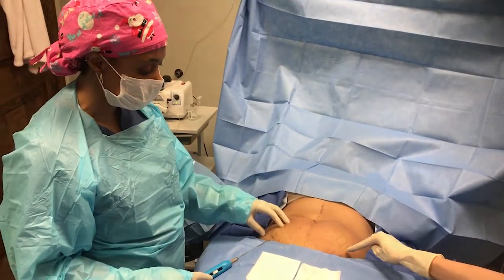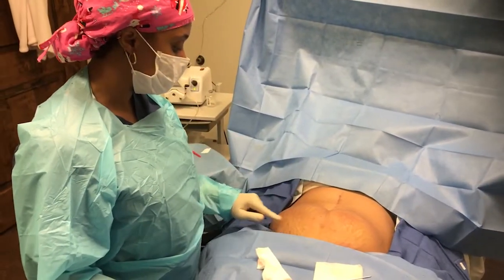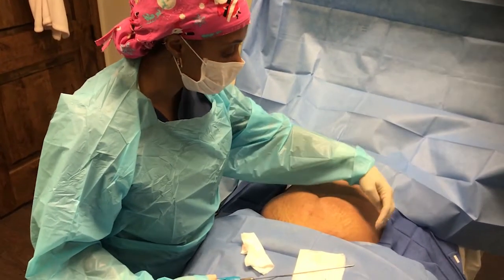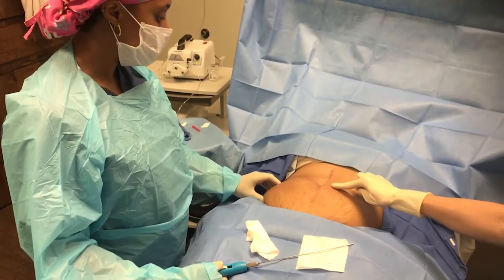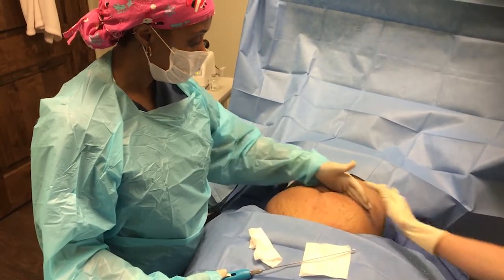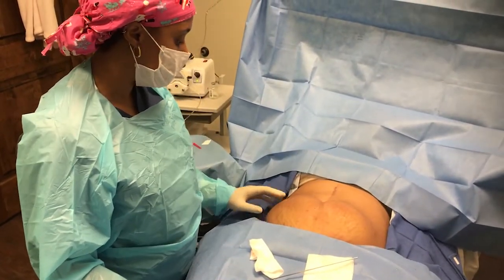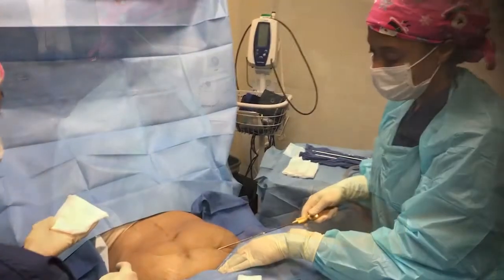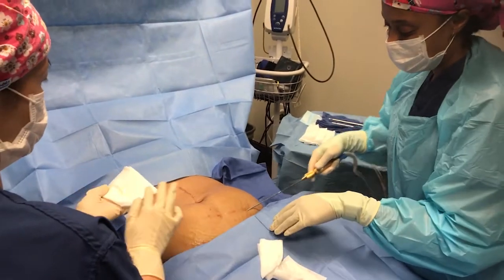I usually let this sit until it's pretty much done. It's starting to blanch. We still have a couple more areas that we need to get. We'll let this sit, and get a little bit more here and a little bit more here to harvest the fat for the face. But we're getting there. Okay, so now we're harvesting, doing the liposuction.